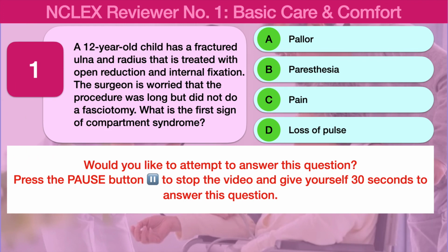Question number 1. A 12-year-old child has a fractured ulna and radius that is treated with open reduction and internal fixation. The surgeon is worried that the procedure was long but did not do a fasciotomy. What is the first sign of compartment syndrome? A. Pallor. B. Paresthesia. C. Pain. D. Loss of pulse.